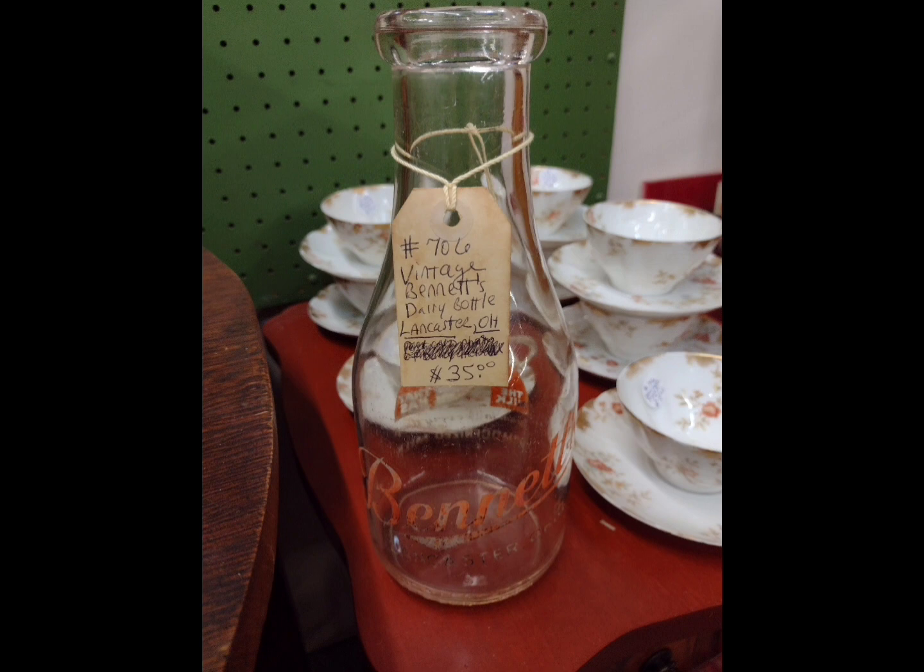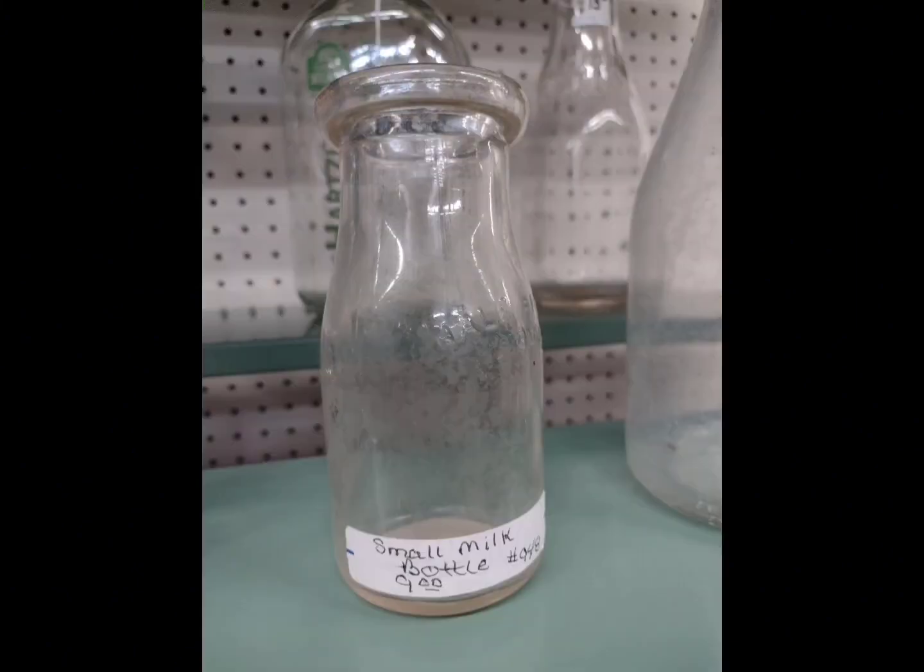And here's a milk bottle for you with the faded label look. That way you all know it's legit. And it has the bargain price of $35. And if that one is too much for you, there are cheaper options such as this half pint milk with no label at all for $9.